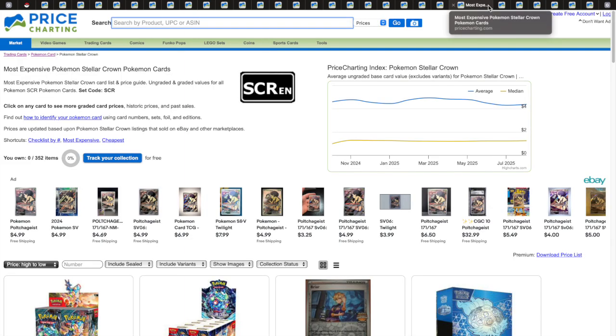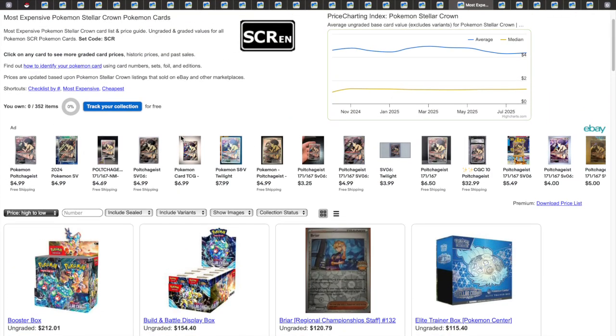Let's move on to our next set, which is the Stellar Crown. This set was also really hyped up during release, because it had the Stellar Pokemon, new artworks with the crown and stuff like that. It did look cool, and I really loved where the Pokemon hobby was going in terms of the artwork, and this is when the market started to really boom.